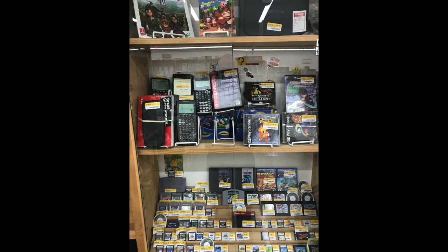Okay, second cabinet. Up there on the top shelf, you got a couple of player's guides. It's a Dragon Quest VII player's guide, a Donkey Kong Country player's guide, and then that is a 3DO. They wanted $250 for it. They've had it for a few weeks, I think almost a month. I wouldn't even know what to get for a 3DO, so I skipped it. Then you got a bunch of TI-83s, and then RoboCop vs. the Terminator. I don't really have any nostalgia for it, so I didn't go for that one.